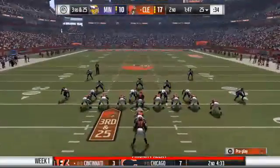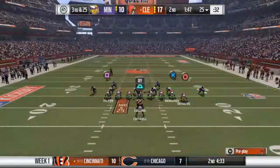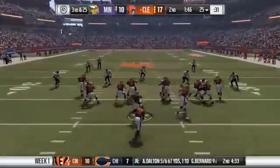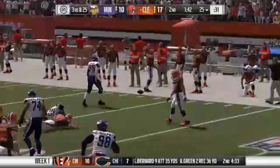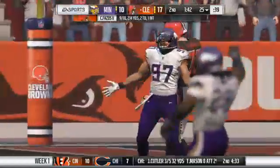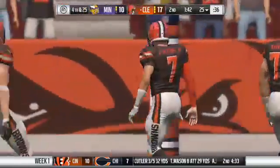They come out with one back and 3 tight ends. They come out here in the I. Now on 3rd and long, they'll look to throw. And he couldn't hang on to it through the contact. Incomplete.